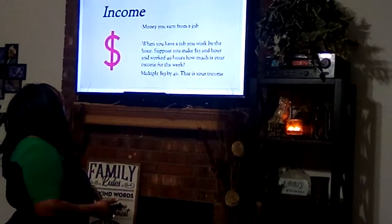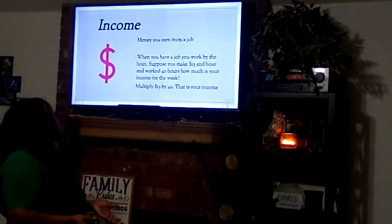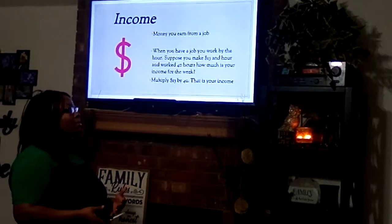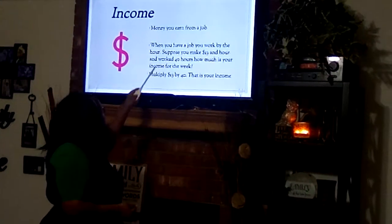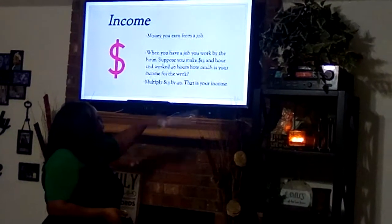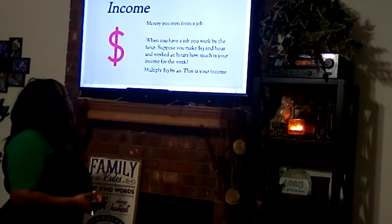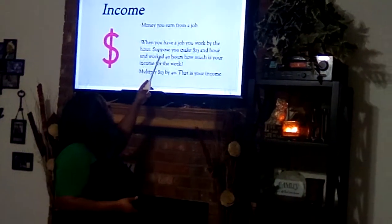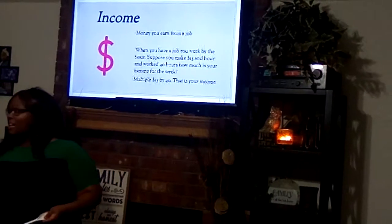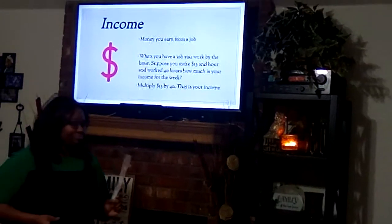Okay? So, income. Income is money that you earn from a job. When you have a job, you work per hour and they pay you. So suppose you make $13 an hour and you work 40 hours. Well, if you get out your pen and paper, you will multiply 13 times 40. You multiply 13 times 40, and whatever that is, that will be your income that you made for the month.